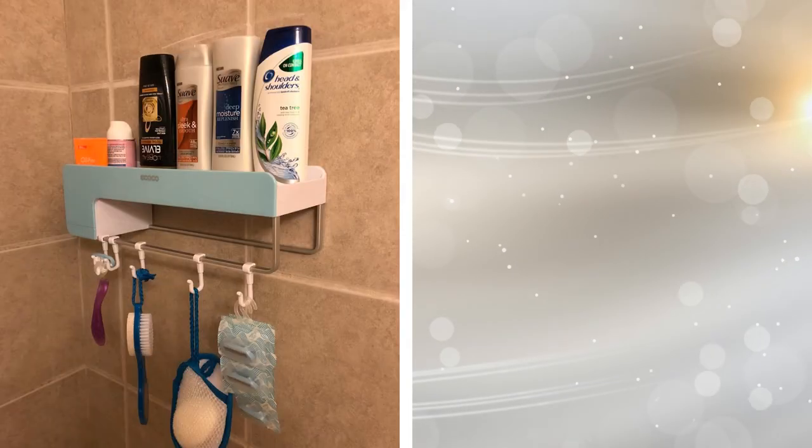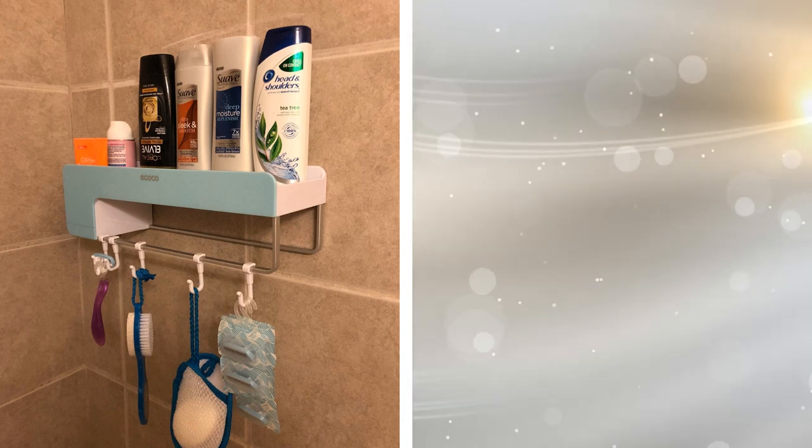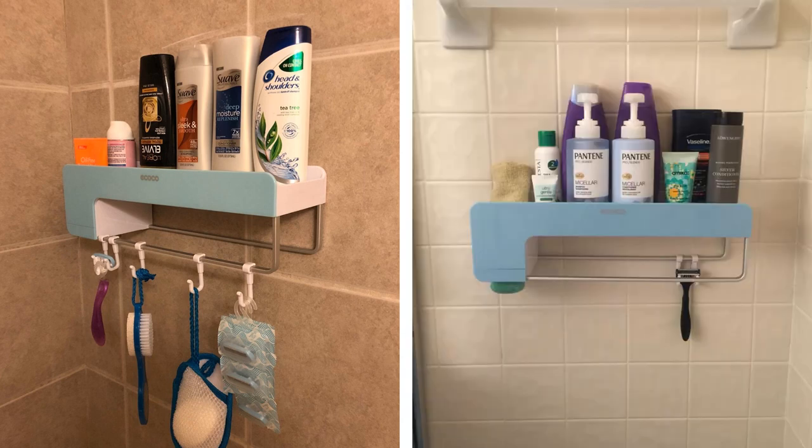23. If you do not want the over the door organizer, you can try using this caddy with removable adhesive. You do not need to drill holes just to install it, thanks to the removable adhesive.